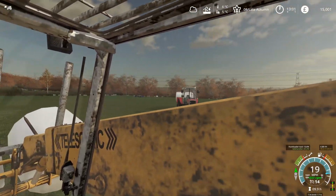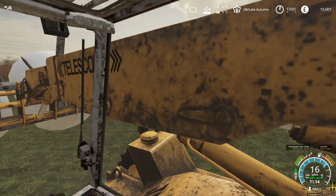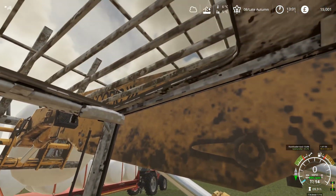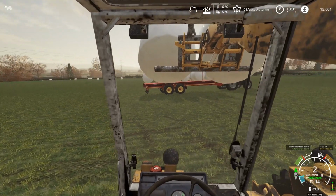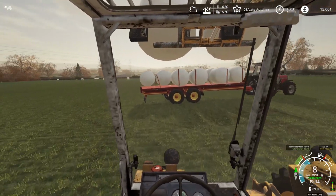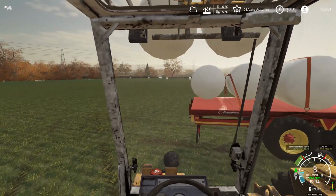Okay, so we might just put a single row across the top, I think. I don't want to put too much more than that because, like I say, we'll start selling our own bales at that point. And also, this little girl probably doesn't want to pull too much more than that at this stage.